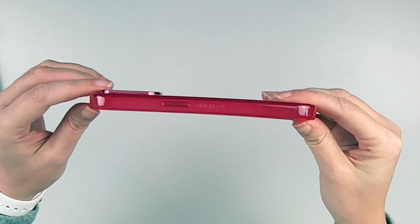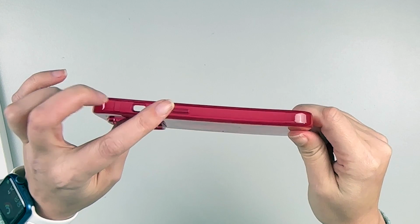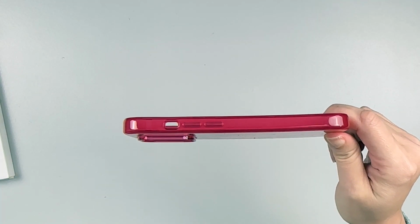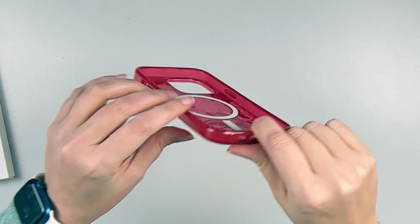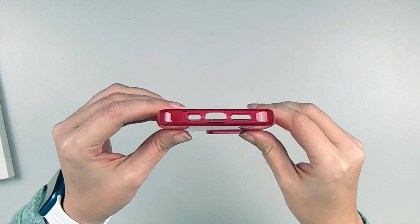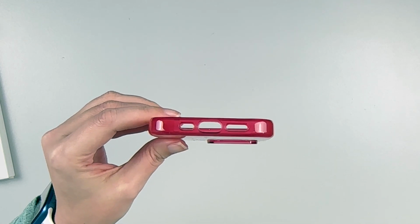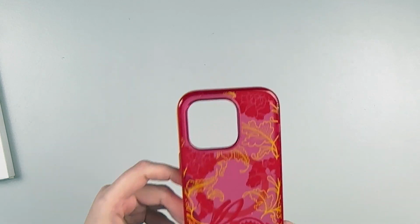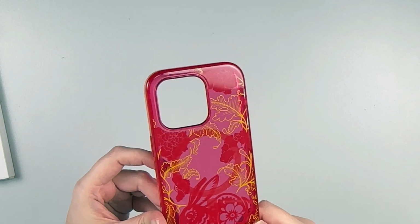You have a cover for your power button. You also have covers here for your volume, and you also have a cutout here for your audio mute or your toggle button there. On the bottom, you can see microphone and speaker cutouts, as well as a cutout to plug in your charging cable. You have a cutout here on the back for your camera. So we're going to go ahead and put the iPhone in the case and see what it's all about.